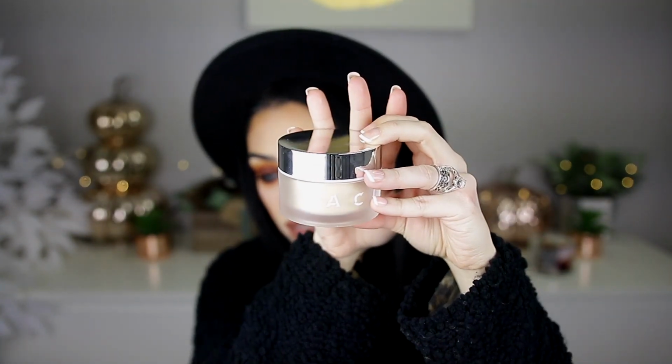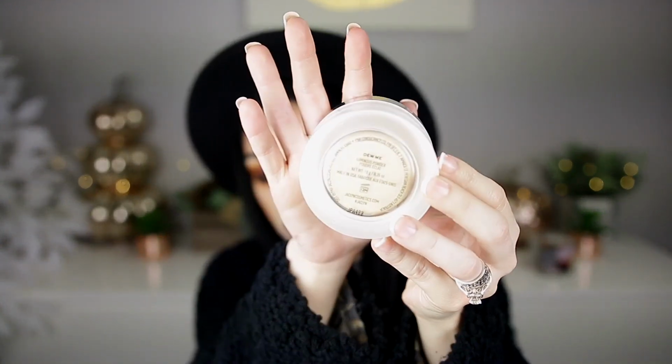Very sleek, super nice packaging. It feels very luxurious. It doesn't feel too heavy, but it doesn't feel cheap at all, which is really nice. And then you have the name on the bottom, and what it's called, which is good because you want to know what the name is, obviously.